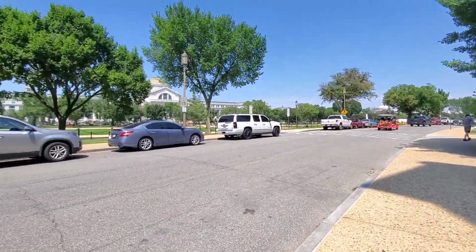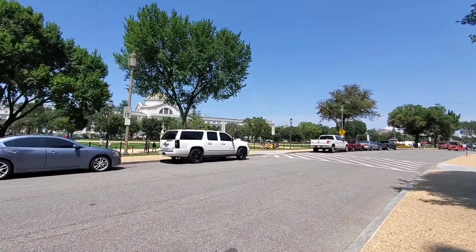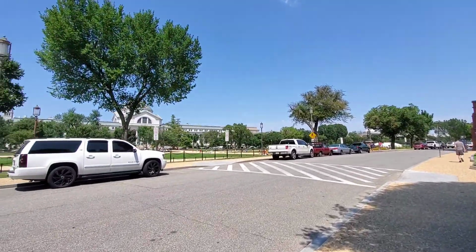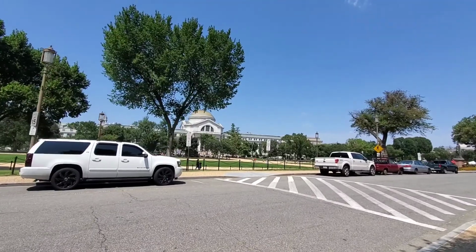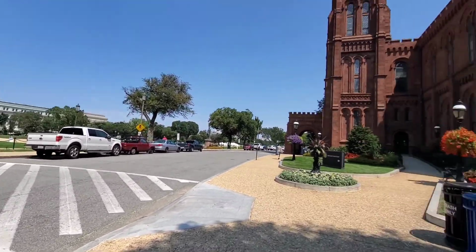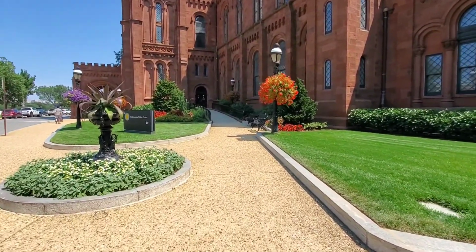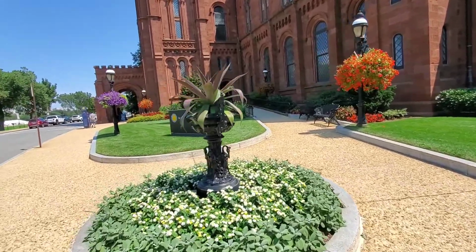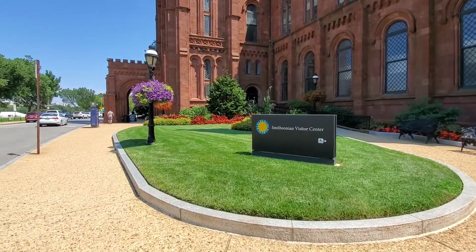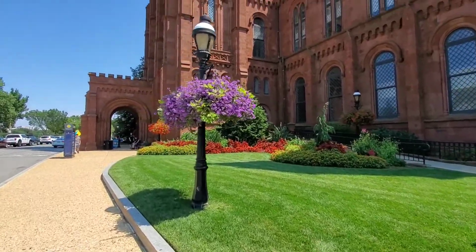It's beautiful, beautiful. Lots of tourists out here, everywhere on the streets of DC. Landscaping. Gorgeous.